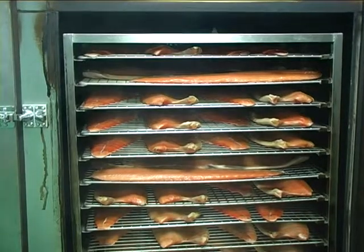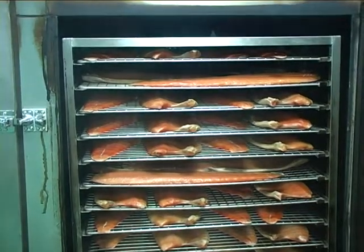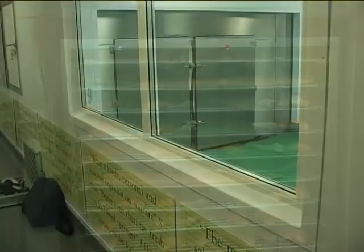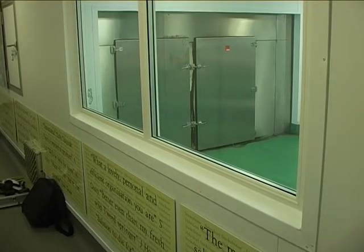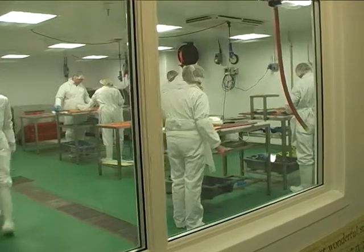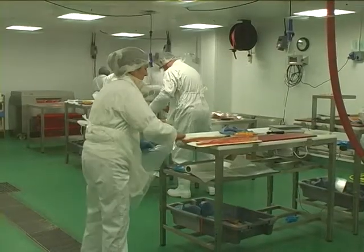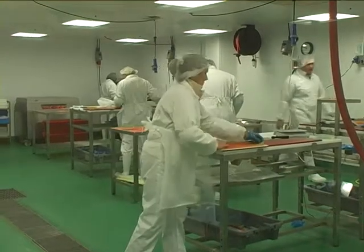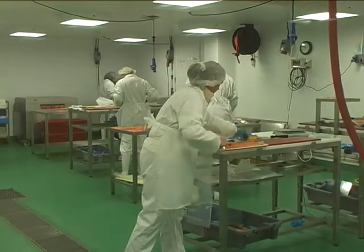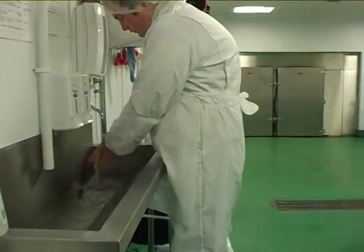The fish is placed in the kiln through doors that open from the wet room side. After smoking, it is removed through doors that open into the dry room side. This is where the final stages of the preparation are completed. Everything in the dry room has to be completely clean.